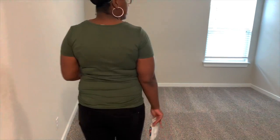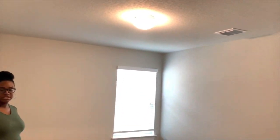And this room is considered a flex space. As you can see, there's no door into here.